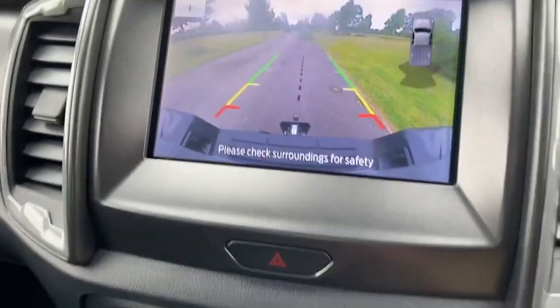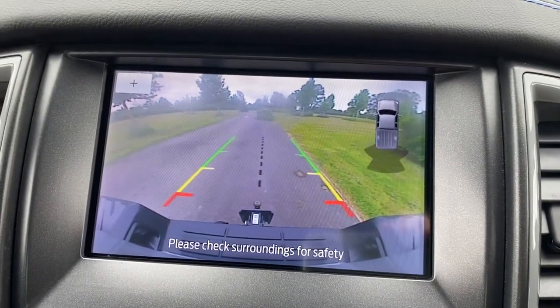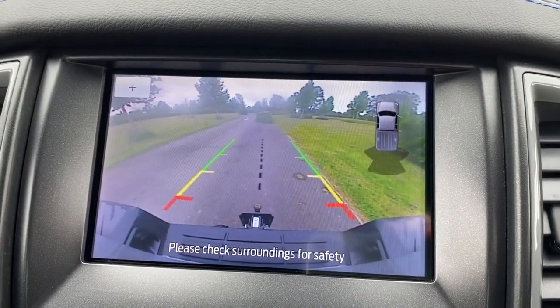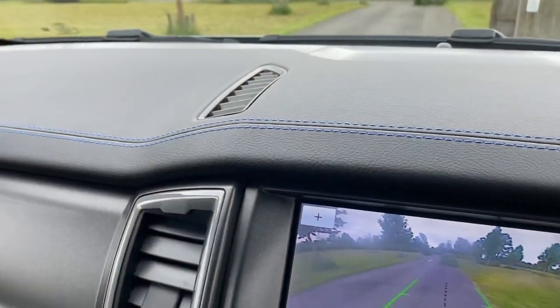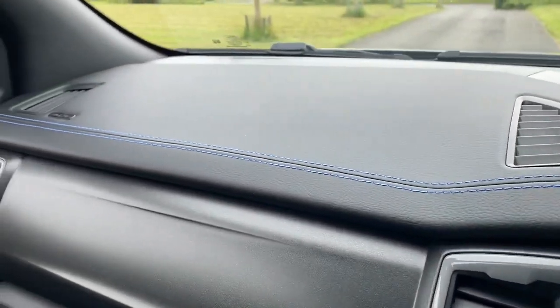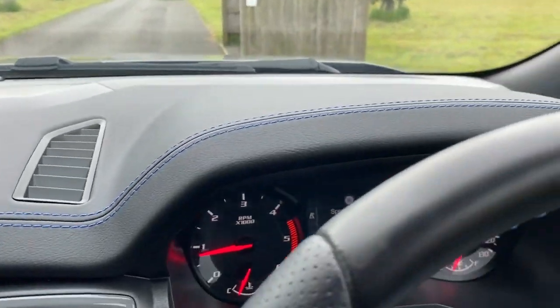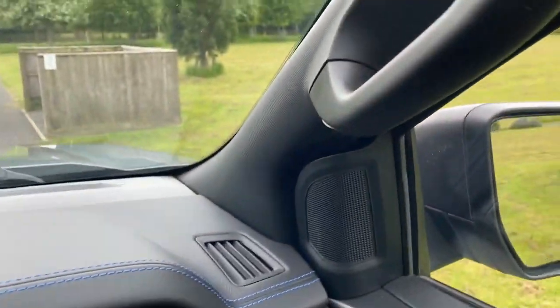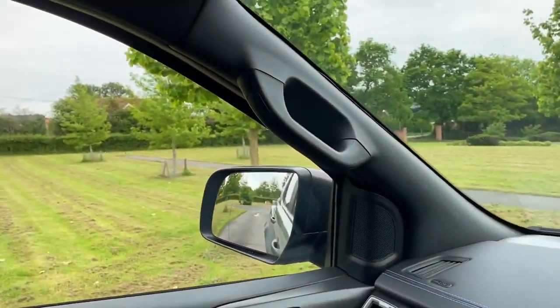Popping into reverse shows you a really nice clear camera, and you can even see the tow bar, which is good, because that's going to be something that you're going to need to look out for if the tow bar is fitted when you're reversing the car. But you've got more of this really nice stitched leather across the dash. I've got to say, it's a comfortable car to drive. Something to hang on to. You've got that both sides.